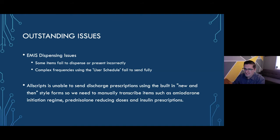A couple of other outstanding issues. Sometimes we have messages that go over fine, so they display in EMIS with no problems, but then we're just unable to actually dispense them. It generates an error there. Some of these issues were related to salt formulations, and we do actually have a fix in our test system now, which actually fixes a lot of these dispensing issues. So that's in our test at the moment.